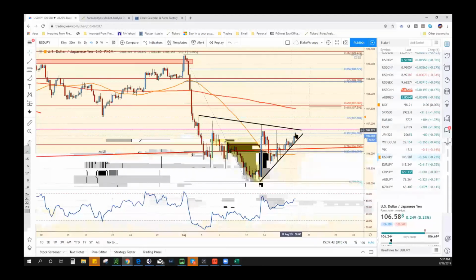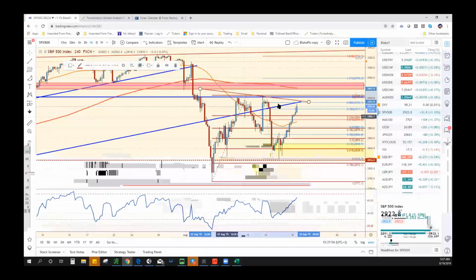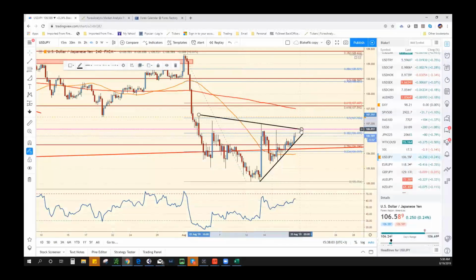This is almost the exact same chart as the S&P. If you guys haven't seen it, here's the dollar yen. Here's the S&P, and this is the same. See this trend line right here? That one right there. Okay. Here's the dollar yen. Same trend line right through here. Okay. So that means that we're going to have probably key resistance right here, which is at 106.80.